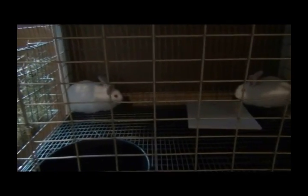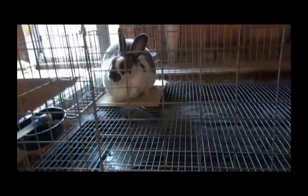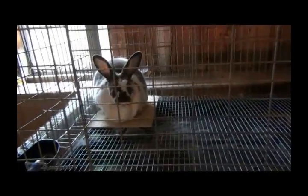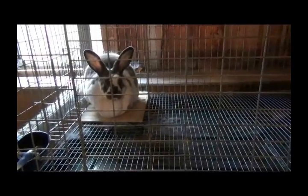Here's a couple of the New Zealand does from that doe over there. That one there has the black ears like a Californian. That one over there is all white. I don't know about this doe. I tried to breed her. I put her in with a buck 3 times now, and the last time she got awful feisty with him, so I yanked her out. So we didn't get her bred.